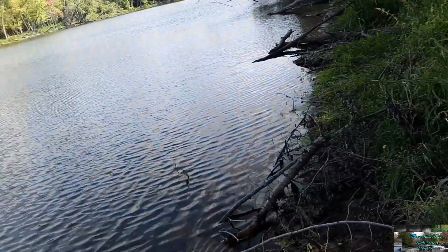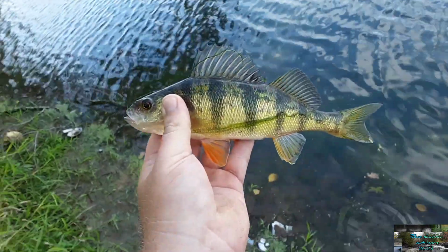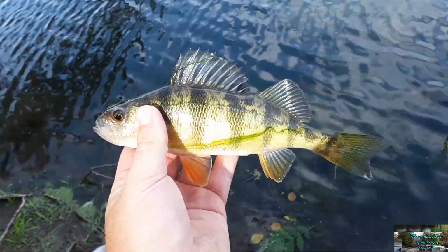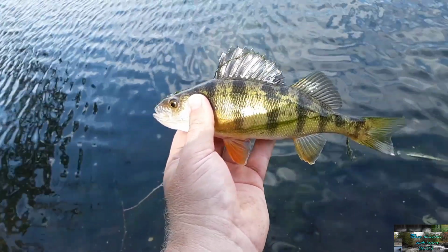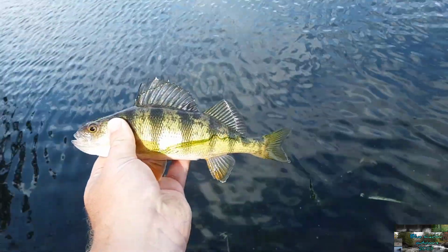Well, we're back out here on this backwater lake now, and we caught just an eater-sized perch. I just came back from going to Quick Trip and getting something to eat. So yeah, between probably 1:30 and 3 o'clock, the bite was horrible. Hopefully they're starting back up for the afternoon.